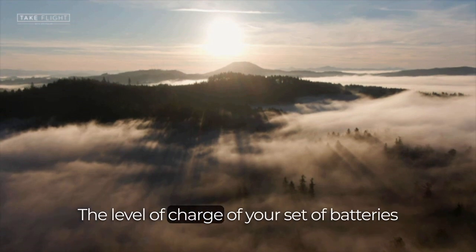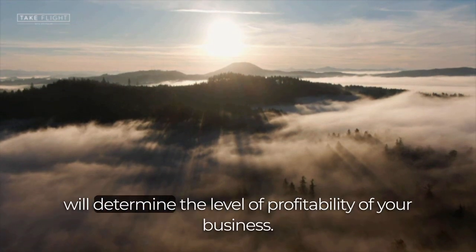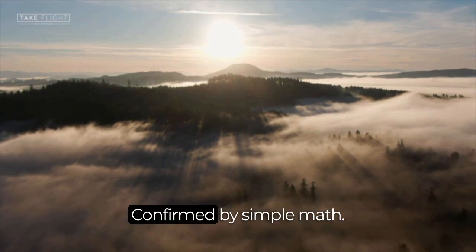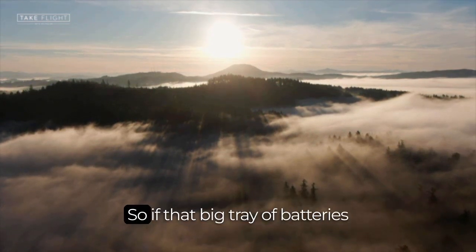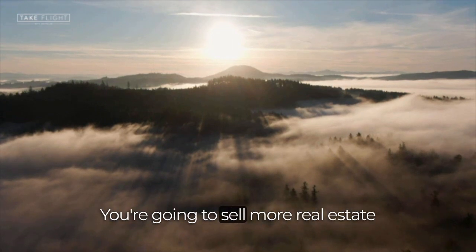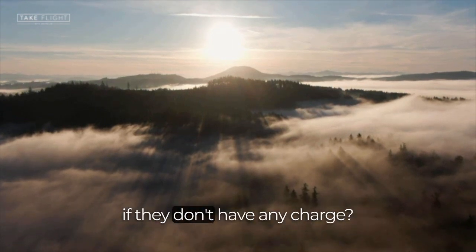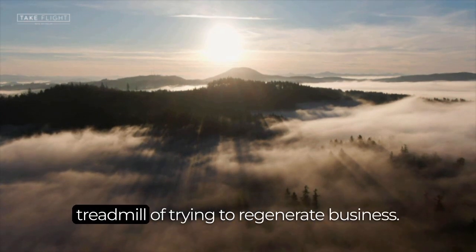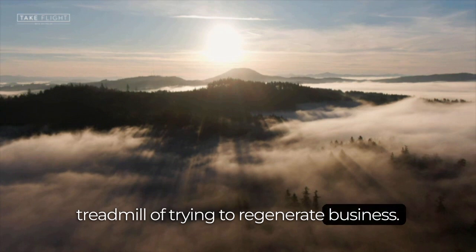The level of charge of your set of batteries will determine the level of profitability of your business, confirmed by simple math. So if that big tray of batteries is fully charged, guess what, guys? You're going to sell more real estate. If they don't have any charge, you're going to be in the grind. You're going to be in that constant treadmill of trying to lead generate business.